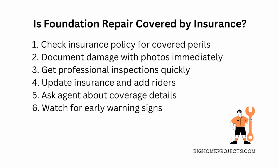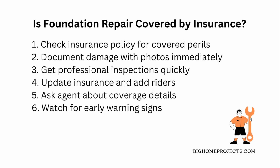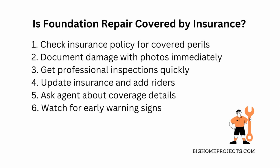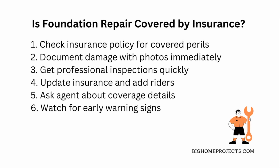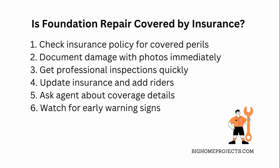Another tip is to document everything. Take pictures and get professional inspections right away so you have proof when you file a claim. Also, make sure your home insurance is up to date and consider adding flood or earthquake coverage if you live in a risky area. If you're unsure about your policy, call your insurance agent and ask straight up what is and isn't covered about foundation issues.